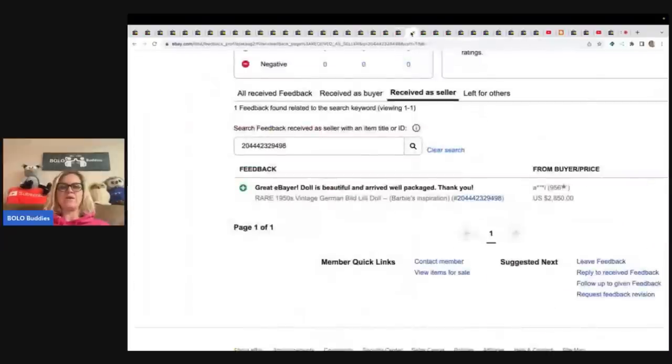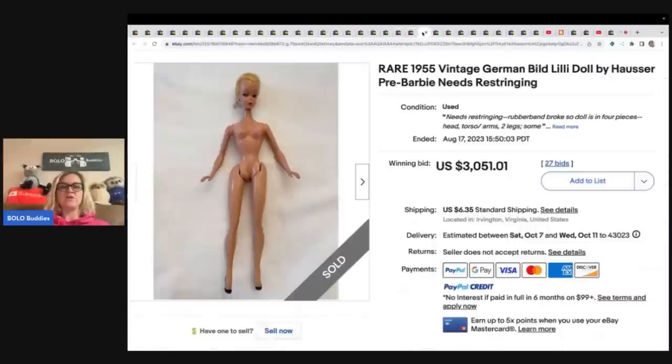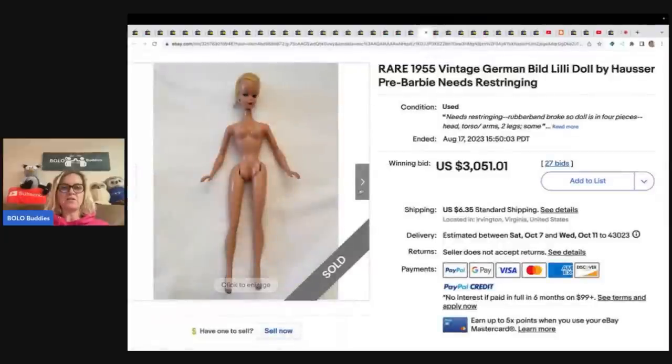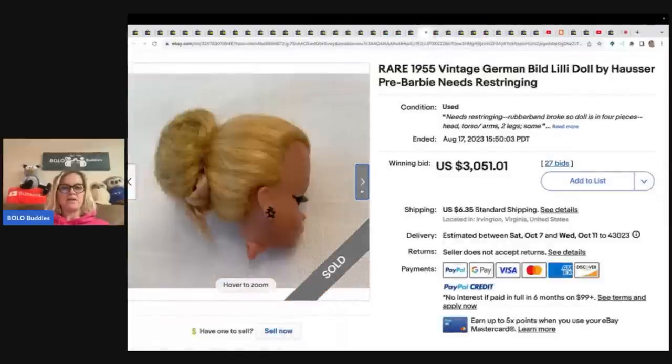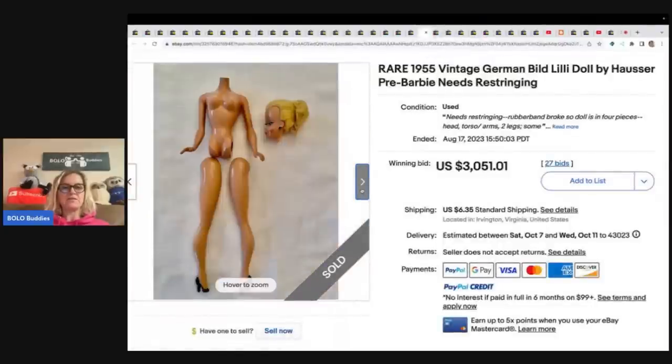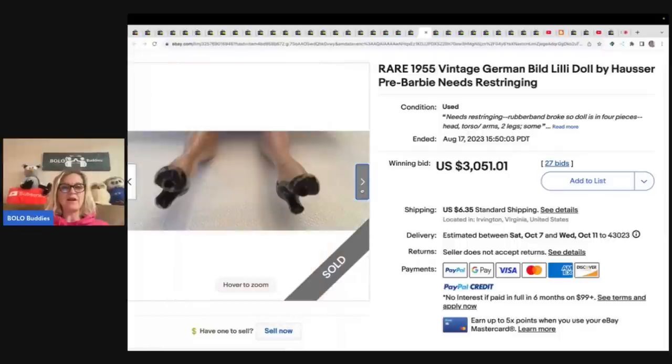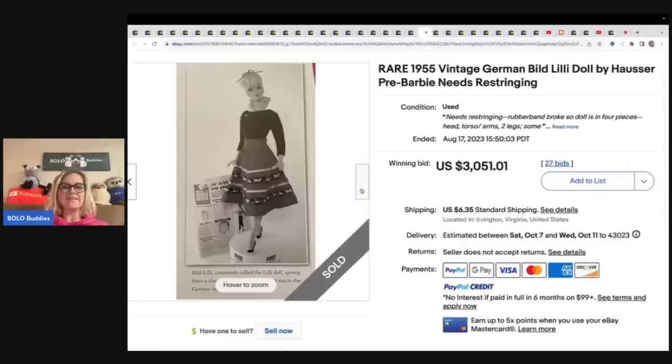And right here, feedback left. Here is another one, $3,000, feedback left. And this one says, Barbie needs restringing. Needs restringing and still sold for $3,000. Let's see. Oh, there's her head. There's her legs. So are the legs not even attached? Am I understanding this correctly? The legs need reattached? Oh my goodness.